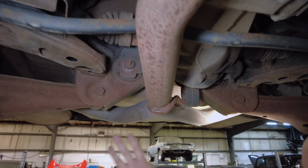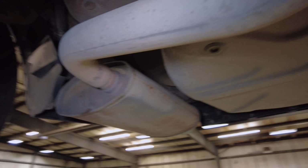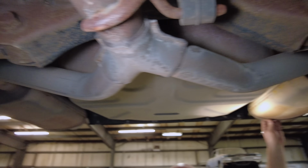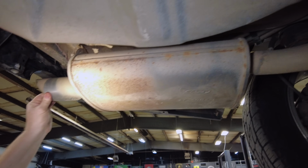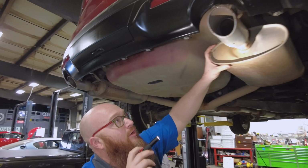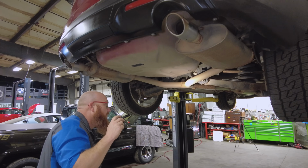And again, looking at this entire exhaust system, as the other shops have found, there's no damage, there's no cracks, there's no breaks. The mufflers are original, they're not modified or anything like that. All the hangers are in place. I really don't see anything that could be leaking on the exhaust system other than, obviously, the tips.